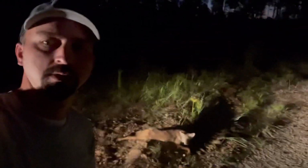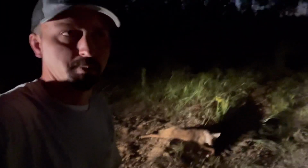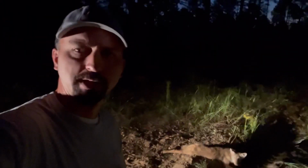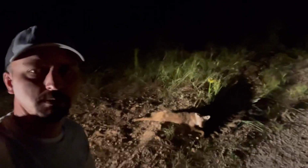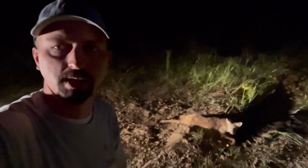Well, still before sunup, still catching coyotes. This is a flat set remake that we had in here for about a week and a half now. And we caught a coyote here, I don't know, 4 or 5 days ago, something like that. We caught the first one right over here, moved the set over here, and picked up our second one out of this set.